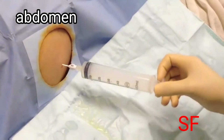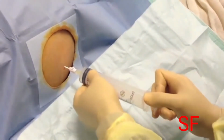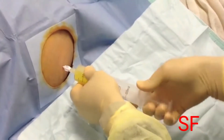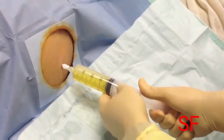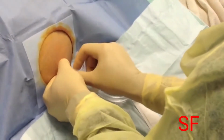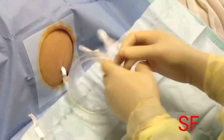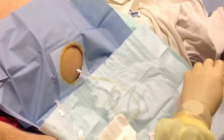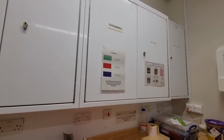Oh my gosh. As you can see, we are draining out some of the fluid. You'd be amazed at how much fluid can accumulate in this area of the body. Now we are going to send off samples to multiple departments, and we are going to try and rule out SBP, because this could be a perfect breeding spot for bacteria, which is very dangerous.